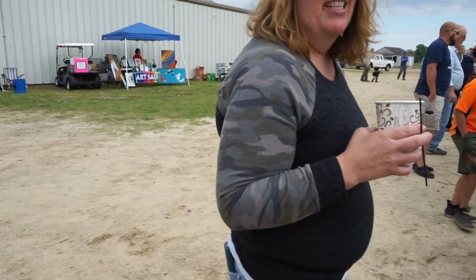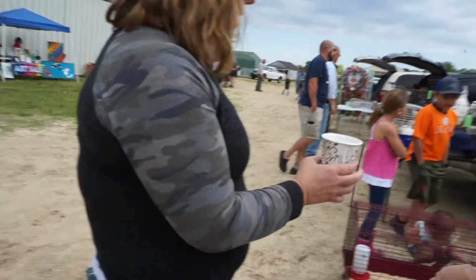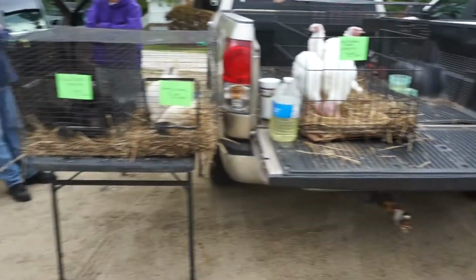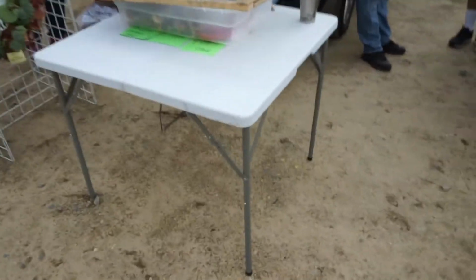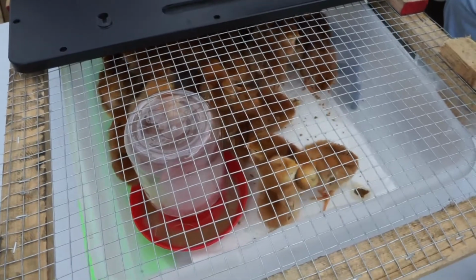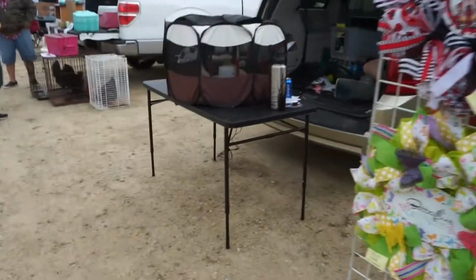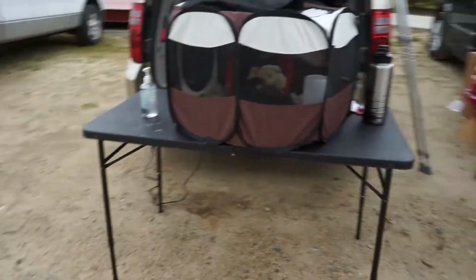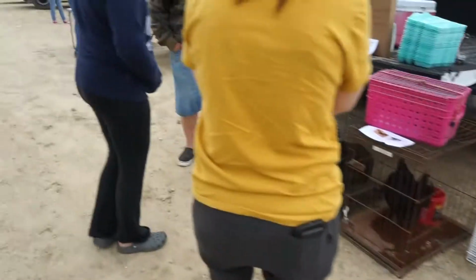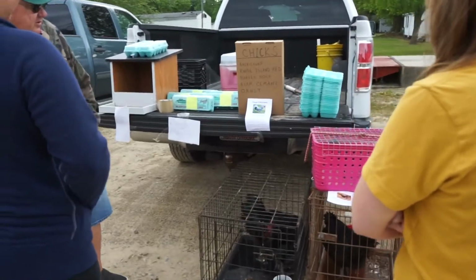Are you in the market or just taking pictures? What are they? Tell them what they are. They're barnyard. They're Wyandottes and Rhode Island Reds. There's tons of chickens. Lamb Kamanis, and he's got eating and hatching eggs.